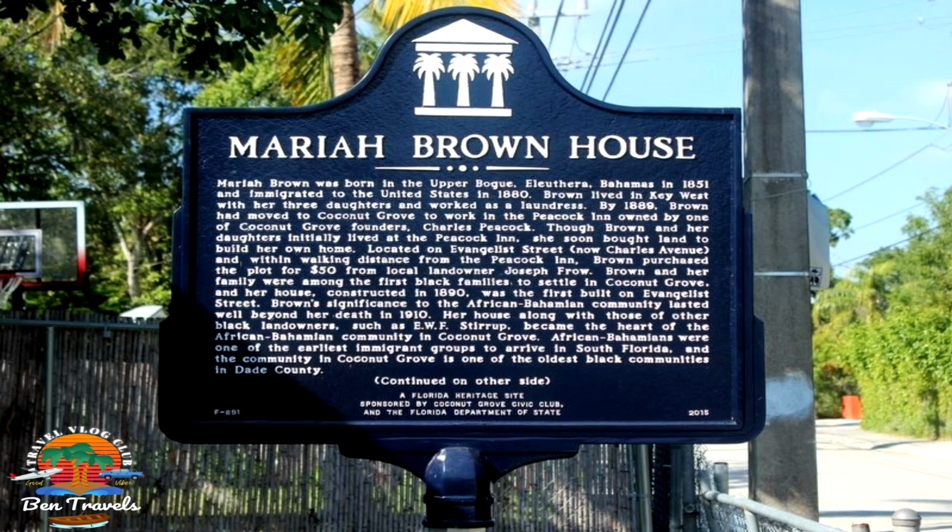This is Mariah Brown. She was one of the first to build homes in this area, and this is the Mariah Brown House. The Mariah Brown House, one of the oldest residencies in all of the Little Bahamas, is named for its first homeowners, Mariah and Ernest Brown. The couple was among the earliest Bahamians to establish the community, and their home remains nearly unchanged since it was constructed in 1890.